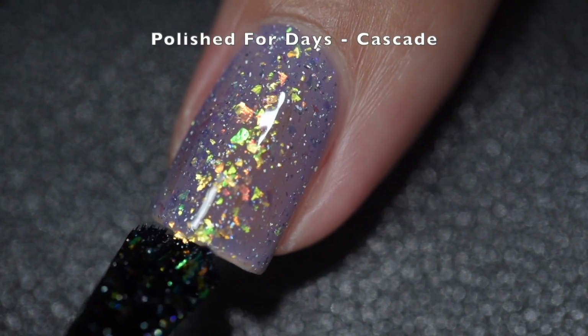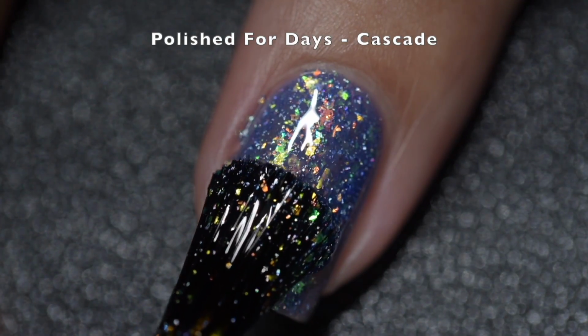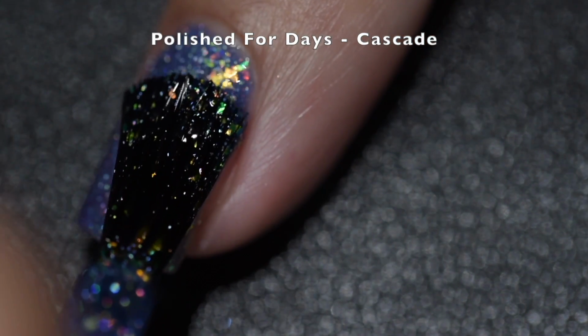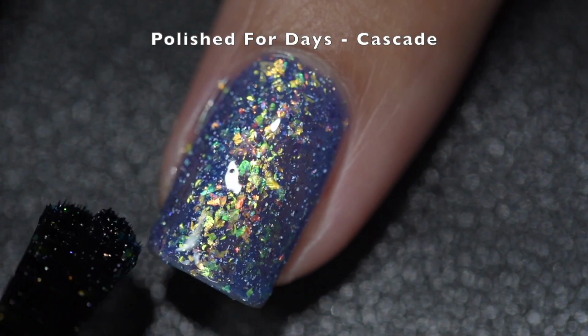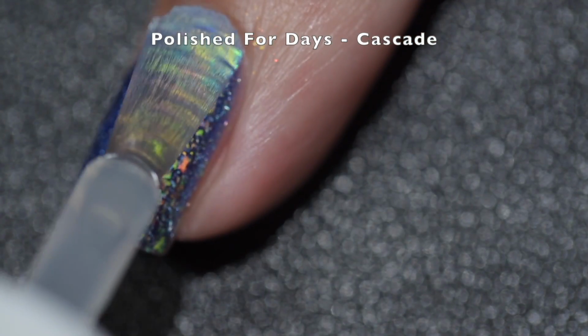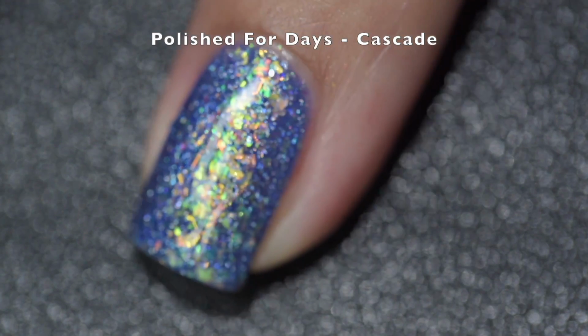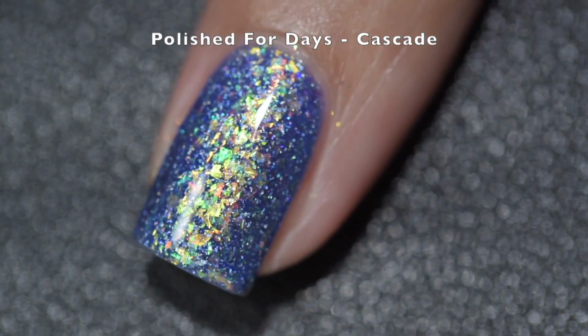This polish, as always from Polished for Days, had a stunning formula, not one application issue. It went on very, very smoothly and very evenly. The flakies come out nice and abundantly. They lay flat on your nail and they stay where you put them. This polish was so beautiful and so glowy in various lighting situations. It was just so pretty.